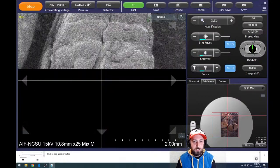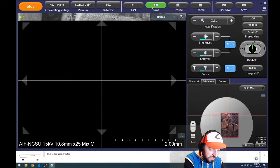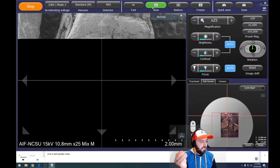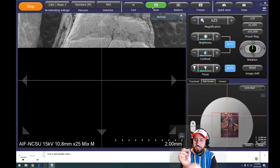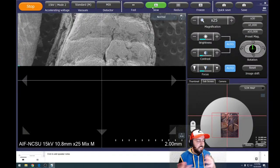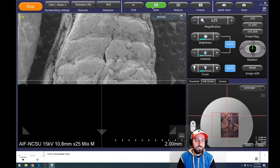So let's get the auto contrast good, and now scanning slower. Imagine if I took one of these seeds, and I'm spilling seeds everywhere, and I just cut it in half, and then I stuck it up on its side, and that's what we're looking at right now. That's what we call in microscopy a cross-section. We're not looking at the surface, we're looking at the inside.